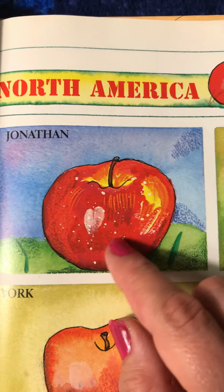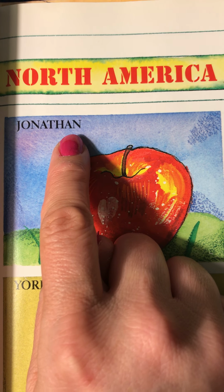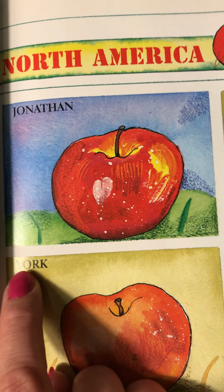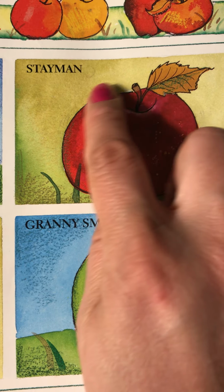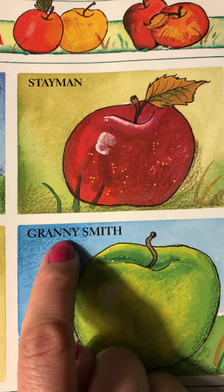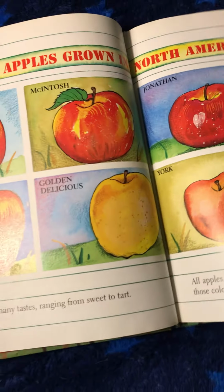All right, somebody in our class is named after this wonderful apple. What's it say? Jonathan. There's a Jonathan apple. A York apple. I know a city named York. A Stamen apple. And an old Granny Smith apple. It says that, really. It says Granny. Granny Smith. These are your apple pie apples. Very sour, but they're wonderful in an apple pie.